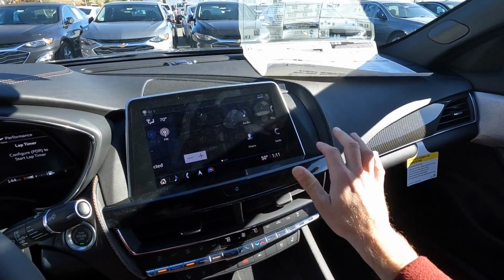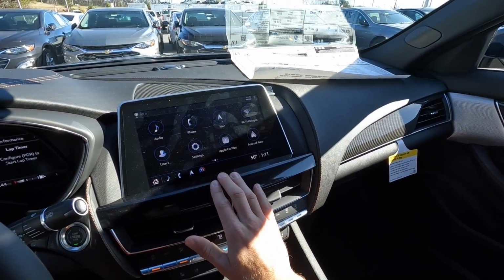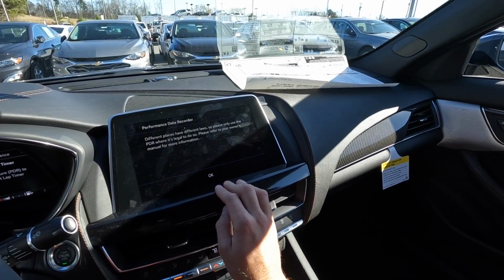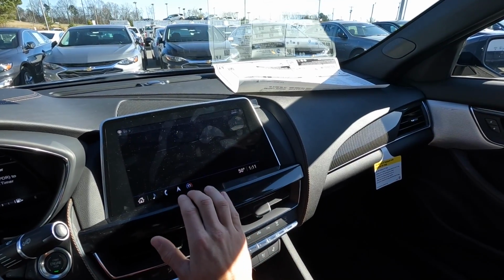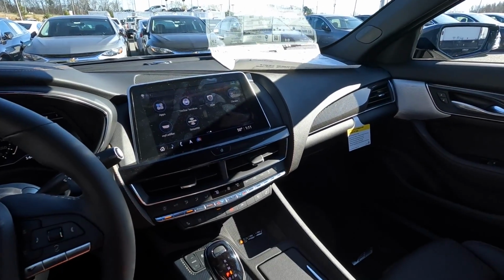Now for the infotainment system, it is angled away from the driver. We have a split view there, and then you have Apple CarPlay, Android Auto. You can go into that PDR, so that way you can monitor all of your racing and have all the info in one place. There's My Cadillac, you have your climate adjustment, and then you do have some shortcuts down below to further get to that info.